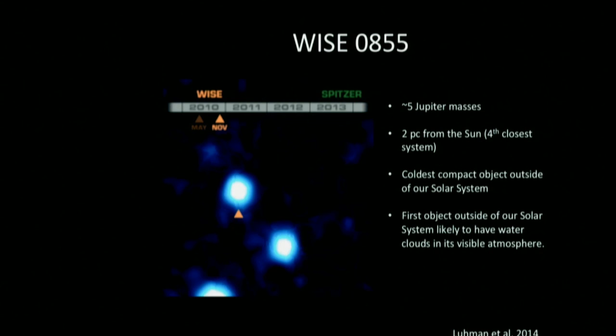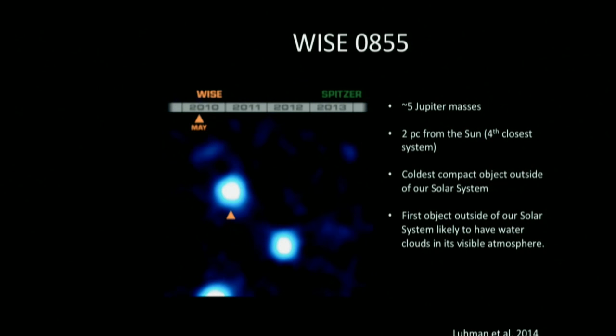And it's moving very fast on the sky. All of these other stars are basically staying in the same position. But this guy is moving quickly across the sky. It's 8 arc seconds per year. So based on that, we were able to figure out that it's 2 parsecs from the sun. It's the fourth closest object to the sun. It's the coldest object outside of the solar system, coldest compact object.